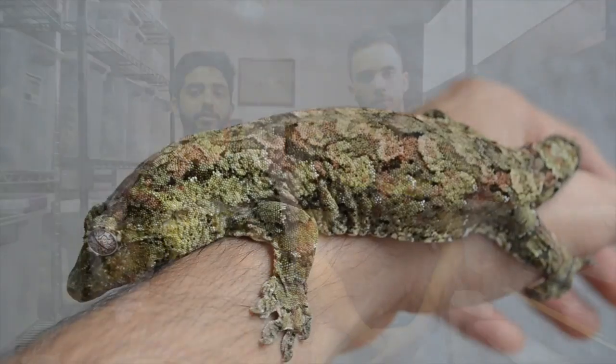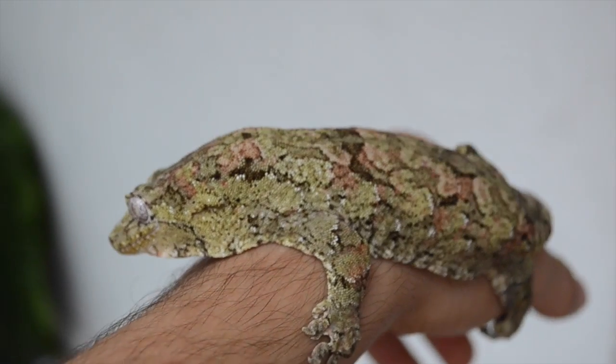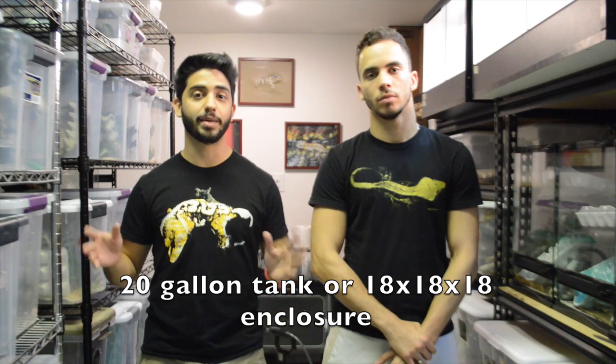So as David stated, the Chahoua and the crested geckos come from the same island of New Caledonia, giving them very similar care. One of the only differences is that the Chahoua get much bigger than the crested geckos. Crested geckos average around 45 grams, while Isle of Pines Chahoua can get up to 60, 70, even 80 grams. So you're going to have to offer a bigger enclosure. With crested geckos, we say 10-gallon tanks, but for these guys, you're going to need a minimum of a 20-gallon tank or an 18 by 18 by 18.